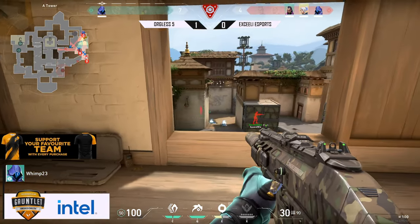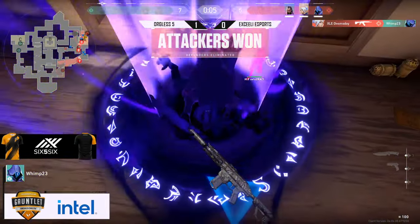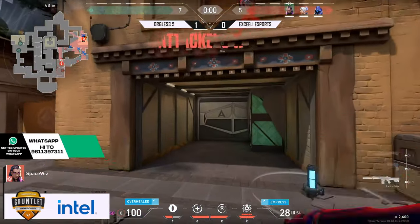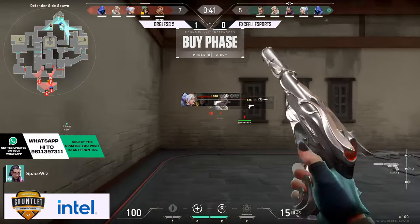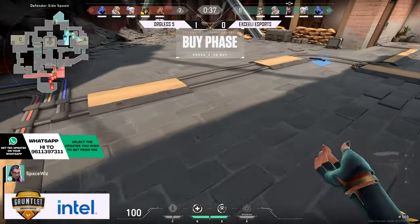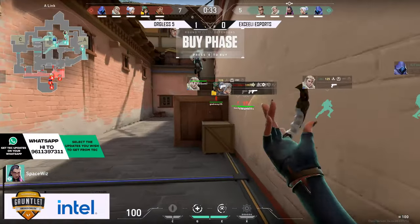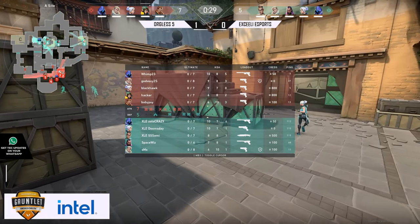He's just gonna see what he can find. One versus three. There's, of course, not much that he can do. We've got 7-5 here, a much better scoreline than the 9-3. And even though the side of Exceeli are on the lower end of it, I still believe that they've got a little bit more in their fuel tank to try and push this over the finish line.